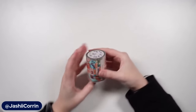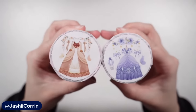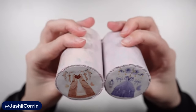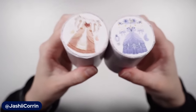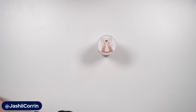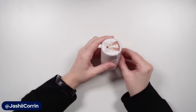So we have another two that look very related to each other. So those are these two. And they've got little dresses on them. Very cute. So I'm interested to see what kind of designs go along with the dresses, because I know it's not dresses the whole way down. We'll start with the, I don't know what color this is. I'm going to say it's rose gold, even though I have absolutely no idea.